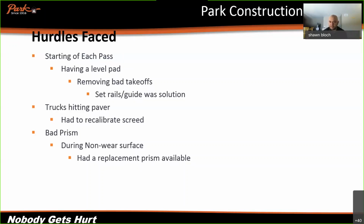And then we rotated it another 90 degrees, and we noticed it was like 600ths off on that control point. And Jim thought, "Well, I think there's something wrong with the prism." So he ran back over to the case and actually had an extra prism with him, and we put that on, and then we never had any issues with that the rest of the day or even on the wear course.